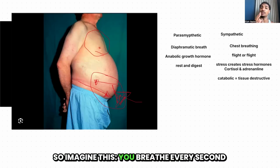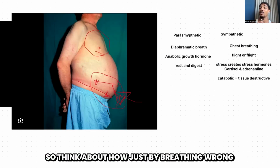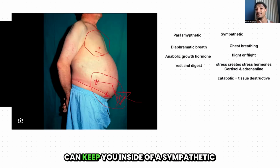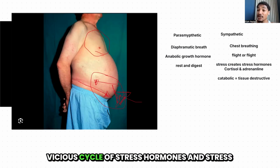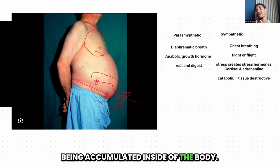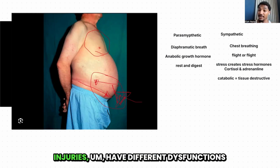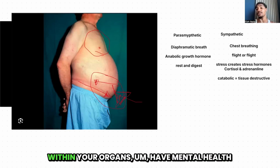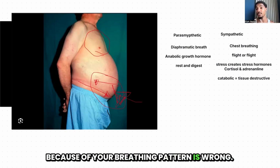So imagine this. You breathe every second of the day. So think about how just by breathing wrong can keep you inside of a sympathetic dominant state, which keeps you in this vicious cycle of stress hormones and stress being accumulated inside of the body, which is over time breaking your tissues down and allowing you to have injuries, have different dysfunctions within your organs, have mental health issues, all of these different things, all because your breathing pattern is wrong, right?